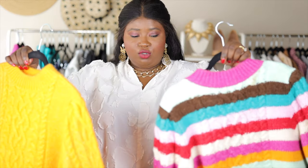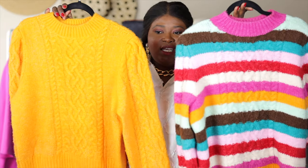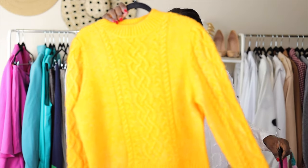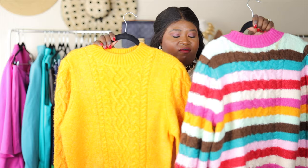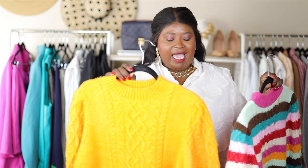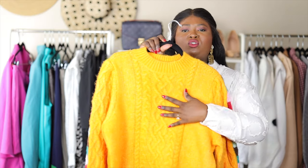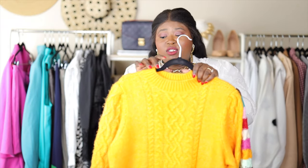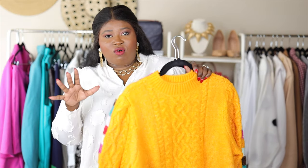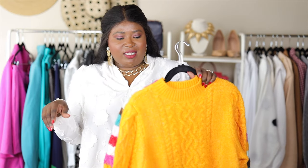Still on the sweater kick are these two soft sweaters. One in the stripe, the glorious stripe, and then this is in the mango. Both of them are the same style but different colors. I also got the red one, which has not shipped yet. But these two sweaters, they feel so good. They feel really, really good on. It's not itchy, which I feel like some sweaters tend to be, but this one is perfect to wear with my separates.